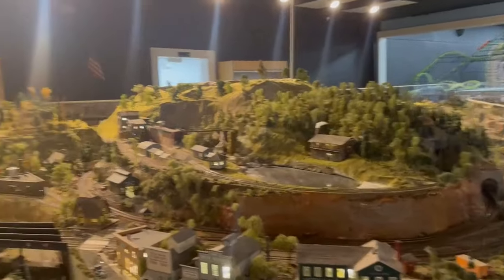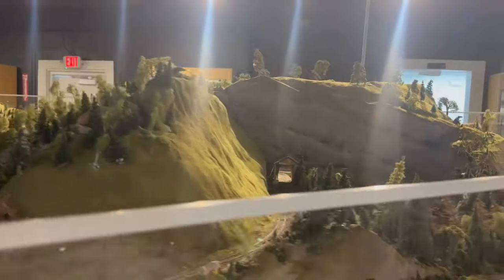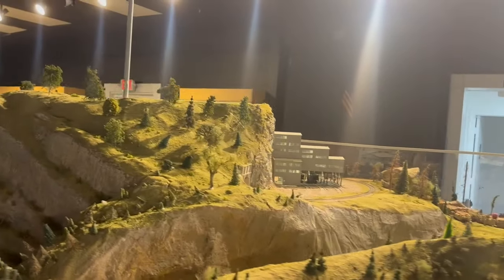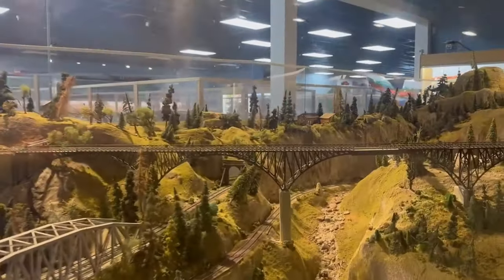We're coming. Tunnel. Coal mine by Walkers. Beautiful town scenery. Look at that.